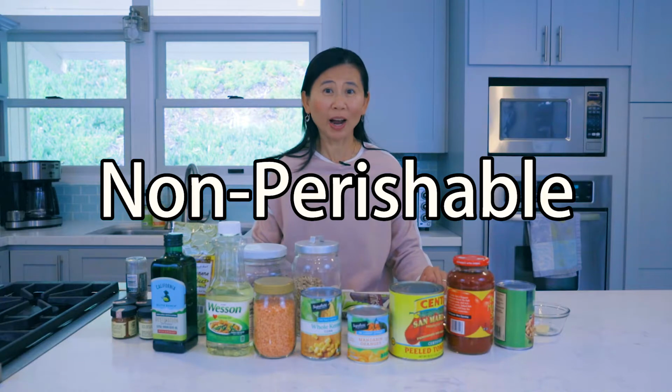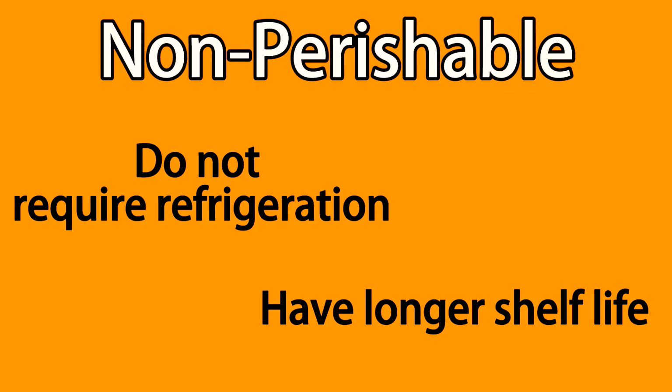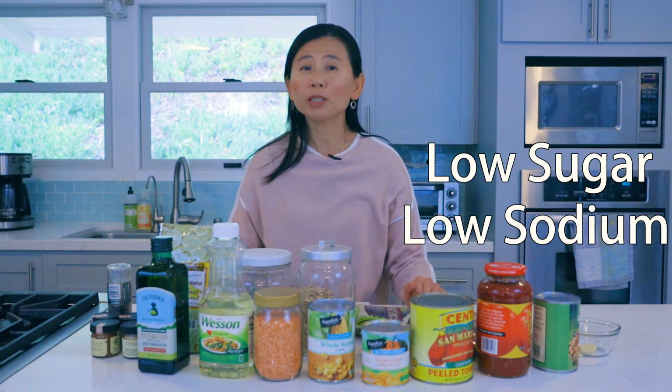Let's talk about the non-perishable items. These are the foods that do not require refrigeration and they have a longer shelf life. Let's begin by talking about the grain products, such as your rice, your cereals, your pasta. When it comes to these products, be sure that they are whole grains and low in sugar. When it comes to your canned products, again, you want to focus on low sugar and also low sodium. If it's not possible to buy low sugar or low sodium canned goods, it's a good idea that you rinse them with water to get rid of the sugar and sodium content.